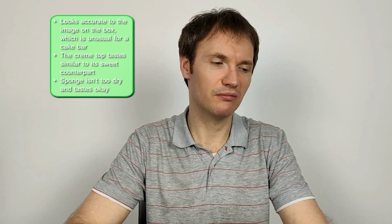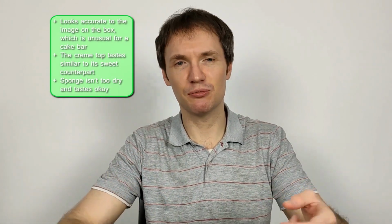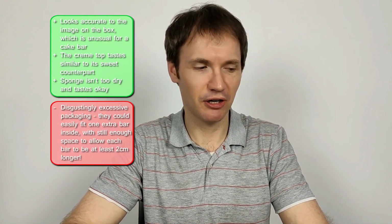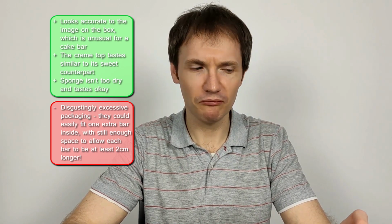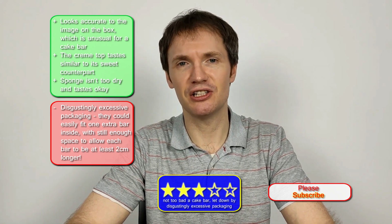So I think normally I probably would give these a 4, but I've got to knock it down a star because of the packaging just being so. I mean, they're all like this in cake bars. Chocolate bars do it as well, but in this case, it's just obscene. Really, it's obscene. So I can't ignore that. So it's going to be a 3 out of 5, I think, for these. But they're definitely some of the best cake bars out there, I would say. They're really nice. I really enjoy them, but the packaging is just obscene with them.